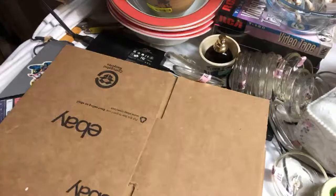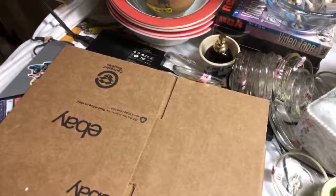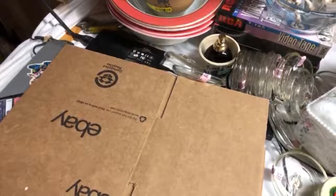It's not here. I bought something the other day. Where did I put that? I must have another box of stuff around somewhere. It had a Tom and Jerry bowl. The old Tom and Jerry. The red Tom and Jerry. There's a big Tom and Jerry bowl with a bunch of mugs. A bunch of old milk glass mugs. I don't know where that's at. Where did that go? I wonder where I put that.